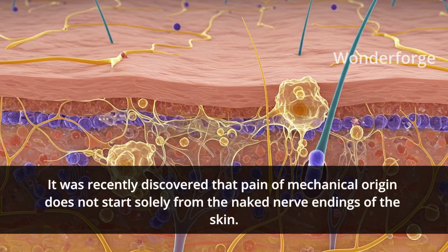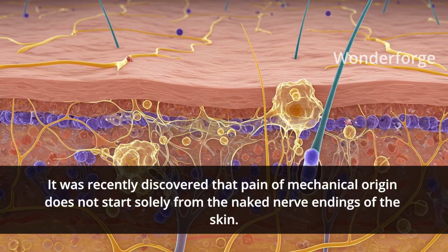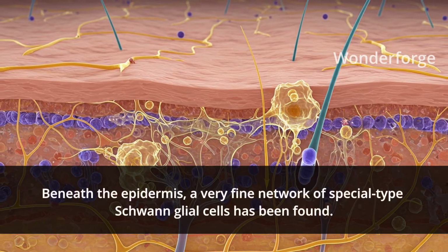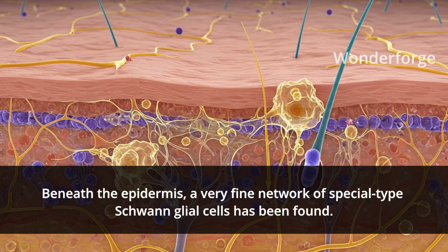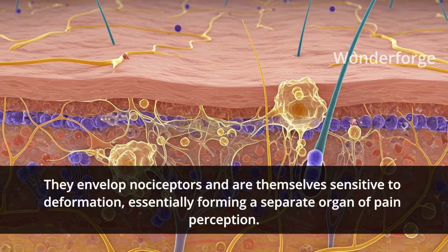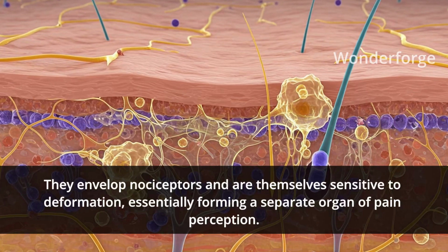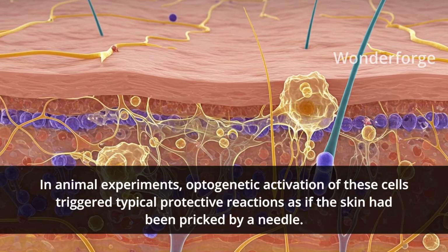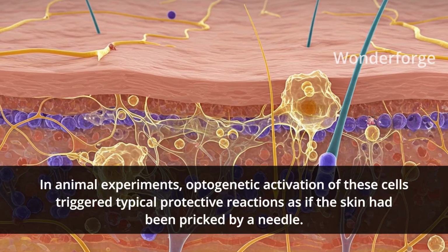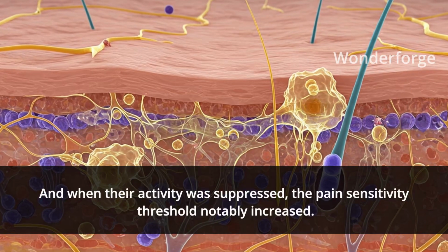Fourth fact. It was recently discovered that pain of mechanical origin does not start solely from the naked nerve endings of the skin. Beneath the epidermis, a very fine network of special-type Schwann glial cells has been found. They envelop nociceptors and are themselves sensitive to deformation, essentially forming a separate organ of pain perception. In animal experiments, optogenetic activation of these cells triggered typical protective reactions as if the skin had been pricked by a needle. And when their activity was suppressed, the pain sensitivity threshold notably increased.